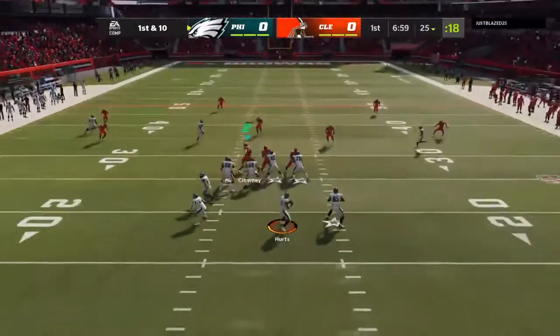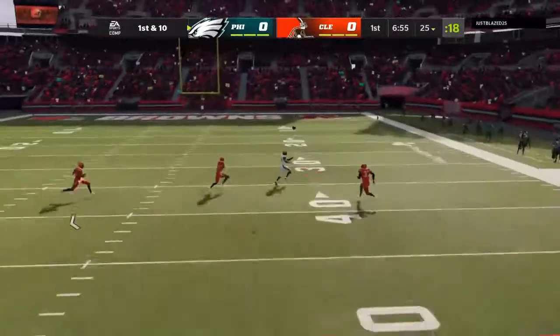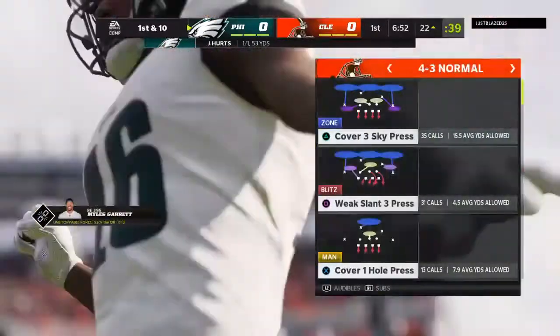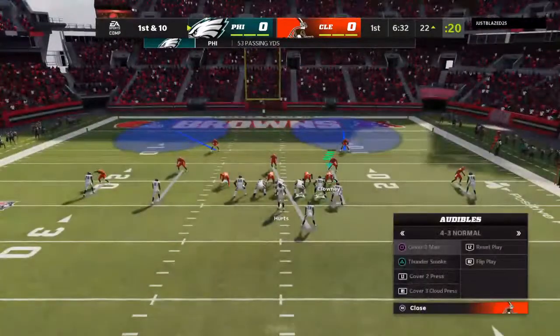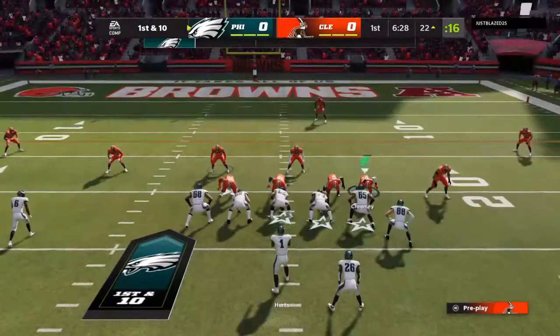They go play action with Hurts. Oh, he's going to take a shot right away. And that's caught inside the 35. And all the way down to the 22-yard line. A big play there on the first play of the game. So barely time to catch our breath. Here's 1st and 10 just outside the red zone.